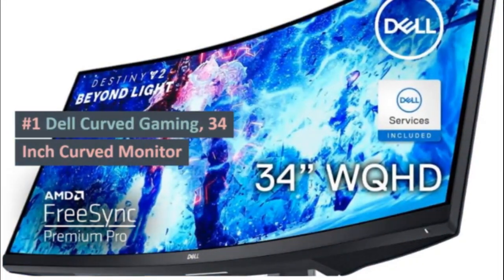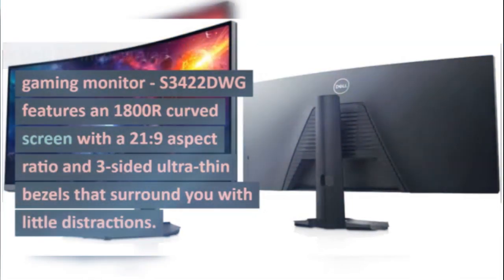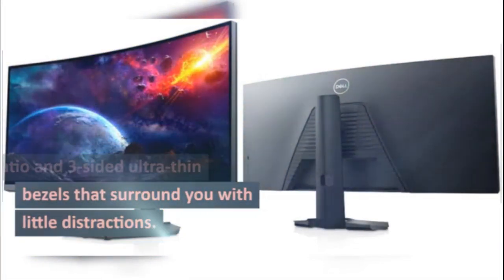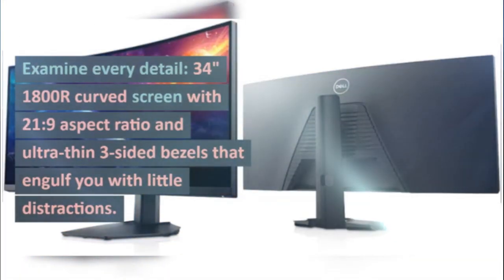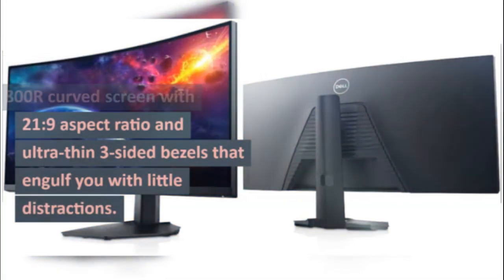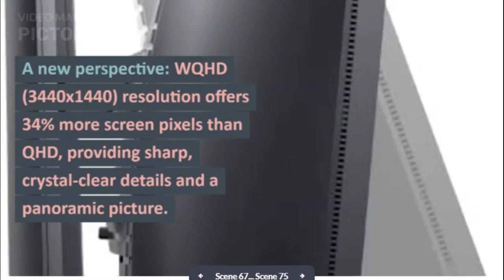Number 1. Dell Curved Gaming 34-inch Curved Monitor. The Dell 34-inch Curved Gaming Monitor, S3422DWG, features an 1800R curved screen with a 21:9 aspect ratio and 3-sided ultra-thin bezels that surround you with little distractions. At its finest, immersion. Examine every detail. A new perspective.